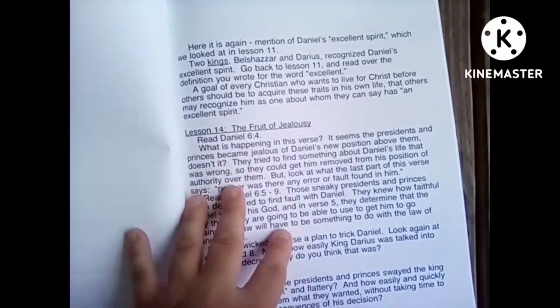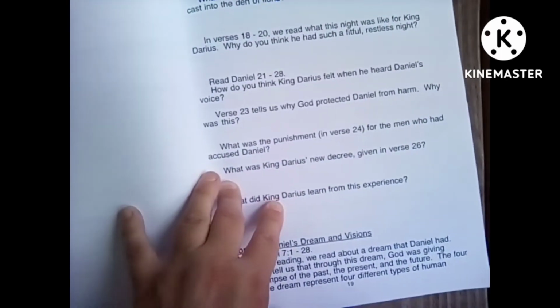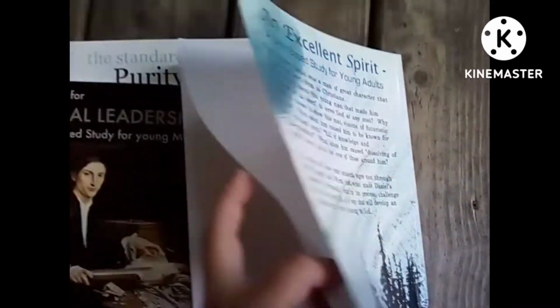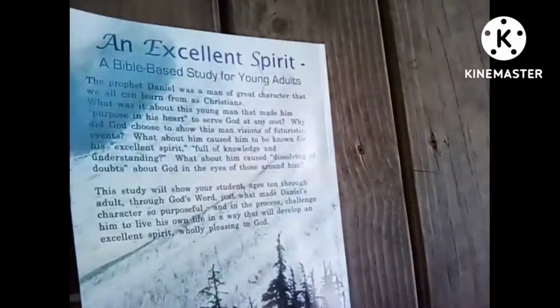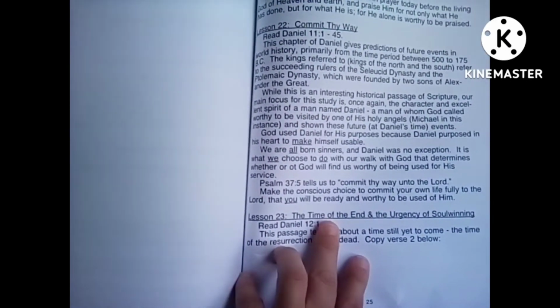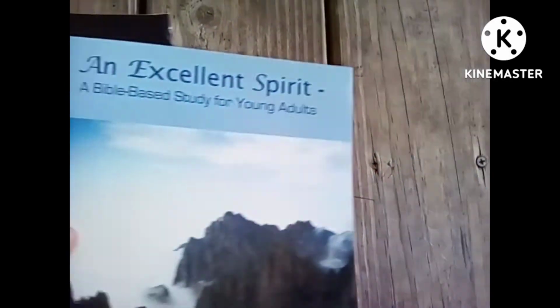Lesson 14, the fruit of jealousy. Lesson 17, Daniel's dreams and visions. 16, God's protections. Lesson 20, 70 weeks. Let's see, I'm sure there's probably about, let's see, lesson 23 would have been the last lesson, the time and end and urgency of soul winning. So they're very short books. They're not very long. You easily could do 2 a year.